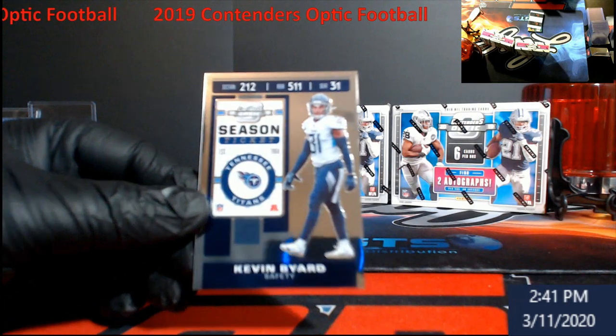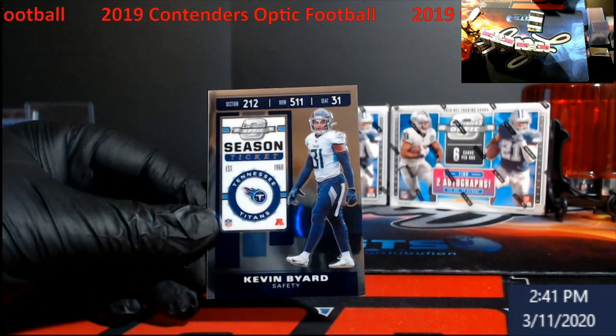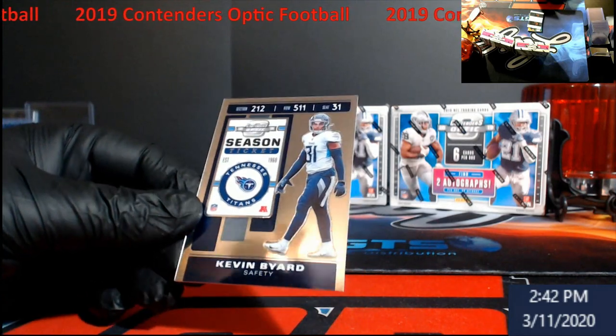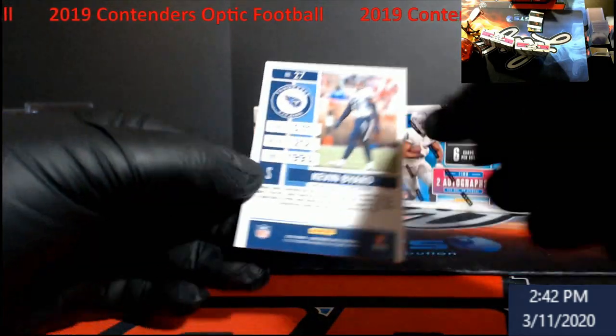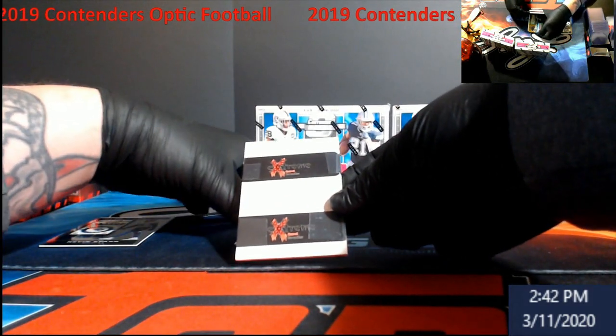Alright, we're going to start off. That's a base card. Kevin Byard. He's a safety for the Titans. Nothing special about it, just your regular base card.